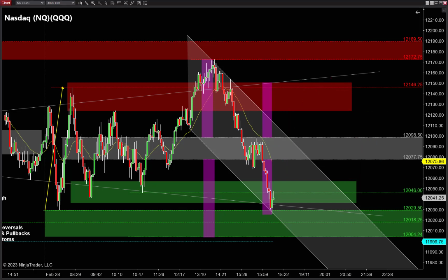Now, the third scenario, as we go higher, this is where we completely reverse, and now we're taking out that high of day. This is an extreme reversal. This is a lot of momentum for the buyers. At this point, it'll be assumed that buyers would have gone above the 21 moving average. They would have held that pullback and jumped. This is much different than we saw earlier today.